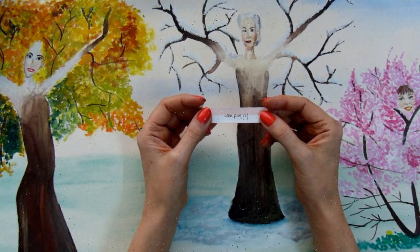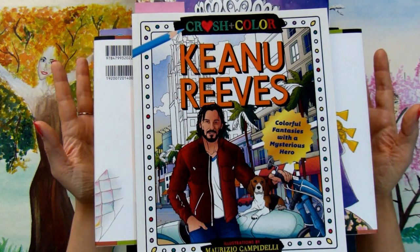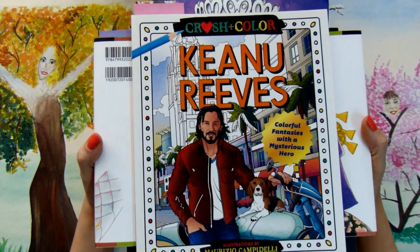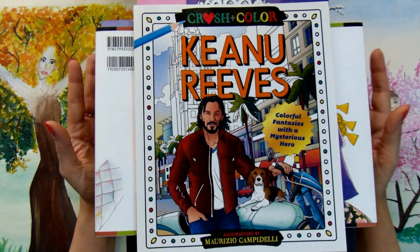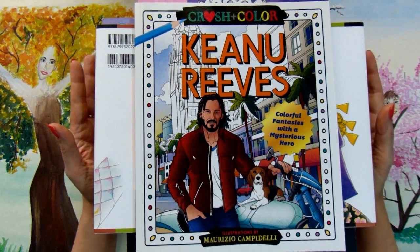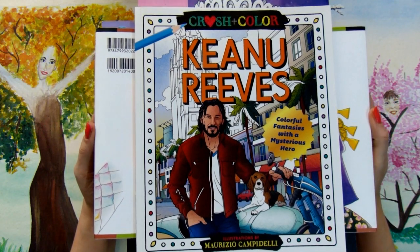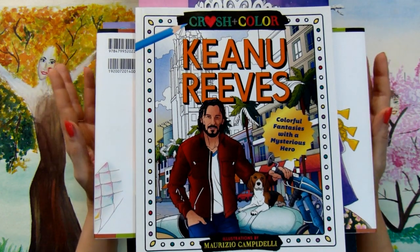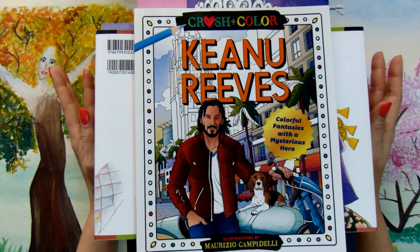I'll be back soon. So I'm back, and what I can say, friends, is that for this prompt, weapons, I believe I have the biggest amount of suitable coloring pages of any previous prompt that we've already had. Just an enormous amount. I haven't even checked half of my books.